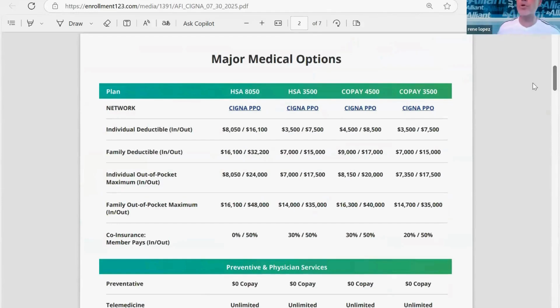But this is the most important one because this is the one that you're going to send your clients to make the offering. So which one is it going to be? Our most popular plan right now and our number one seller is our HSA high deductible 8,050 plan. That is our number one plan.